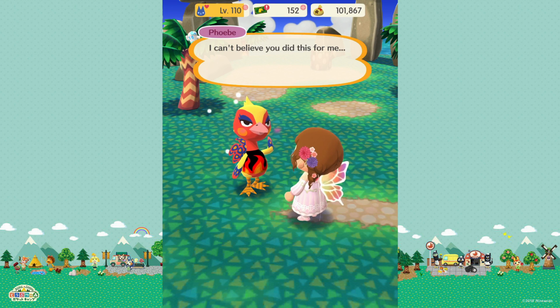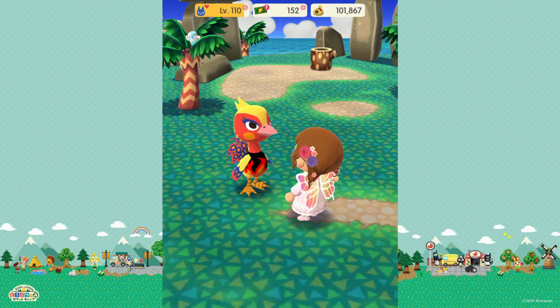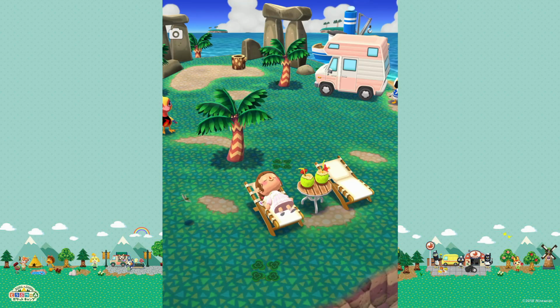I am really sad about all the people who are going to lose contact with friends they've made via Pocket Camp though, as it's going to be quite difficult to be able to find them since the game does tend to keep your information very private. It may be really hard to find some people, so I don't know, I feel like a lot of people are going to be missing out on friends.